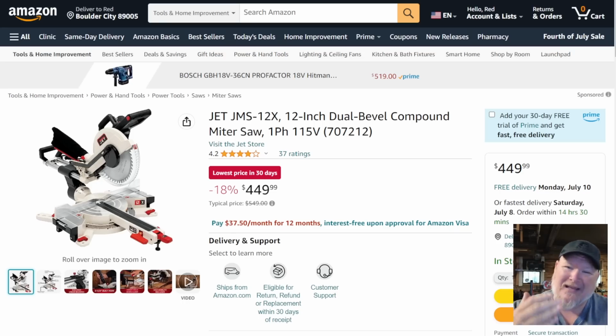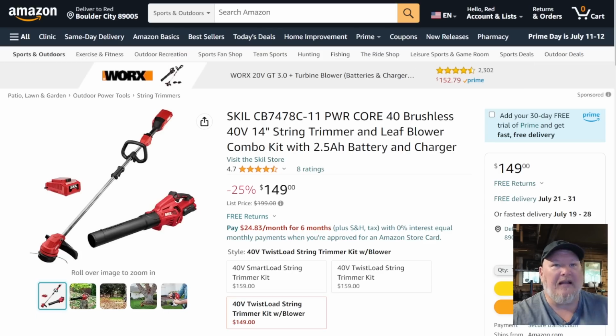Let me know. Should I include stuff like this? Because I do honestly think there's better deals out there. But if this is what you're looking for, I want to help you find those deals. So I feel bad about being a gatekeeper. I don't want to be a gatekeeper on this kind of stuff. I have a high loathing factor for gatekeepers. All right, let's keep going.